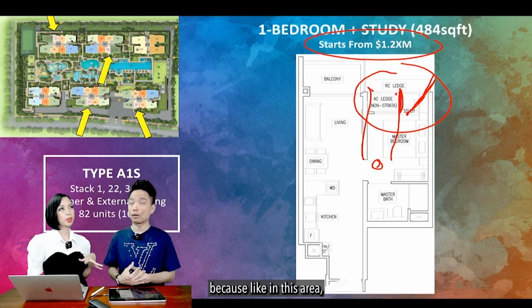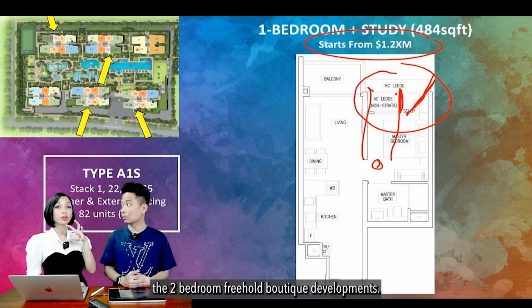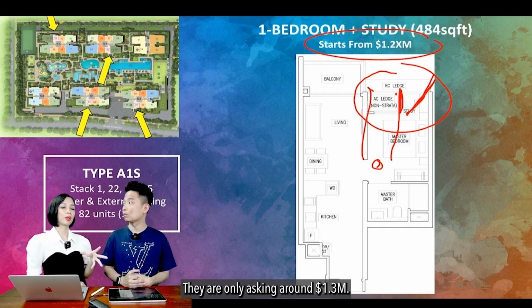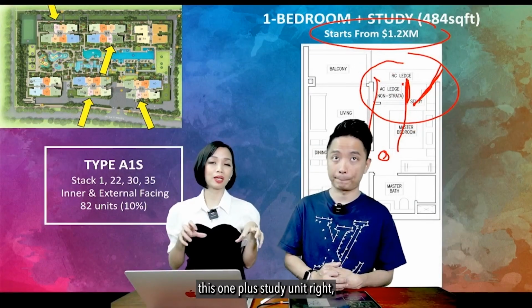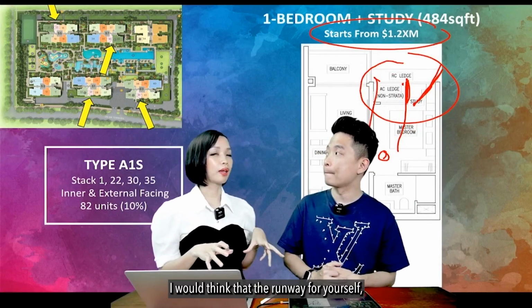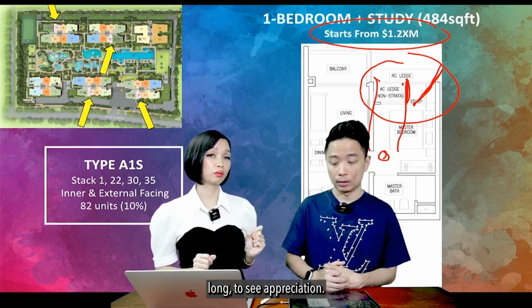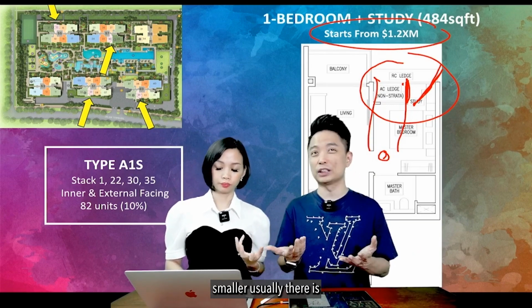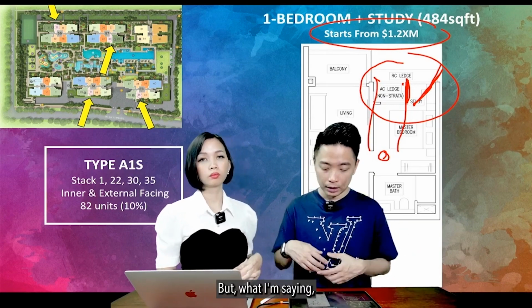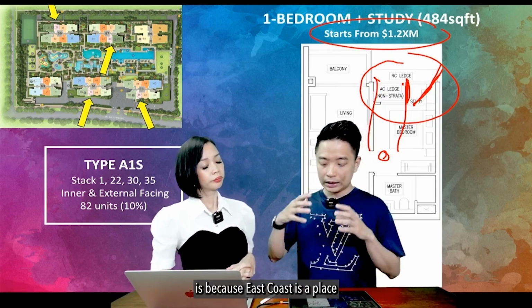But I have to say something, because in this area I have transacted a few resale units. The resale 2-bedroom freehold boutique developments are only asking around 1.3. If you want to purchase this 1+ study unit, I would think that the runway for yourself needs to be extremely long to see appreciation. Of course, if we talk about the smaller development versus the big one, smaller usually doesn't have so much demand.